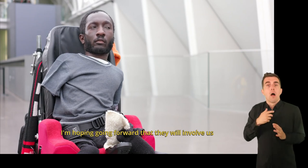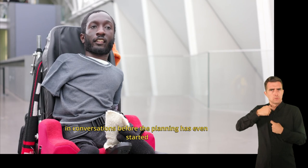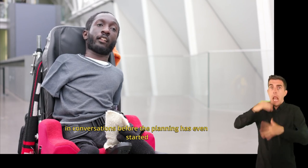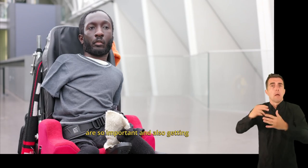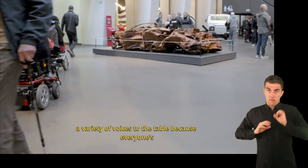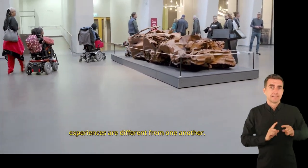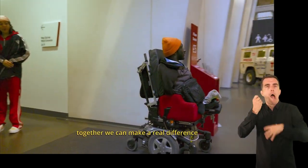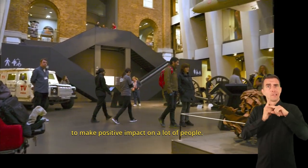I'm hoping going forward that they will involve us in conversations before the planning's even started, because I feel having conversations like this are so important, and also getting a variety of voices to the table because everyone's experience is different from one another. Having that understanding, if we work together we can make a real difference to make a positive impact on a lot of people.